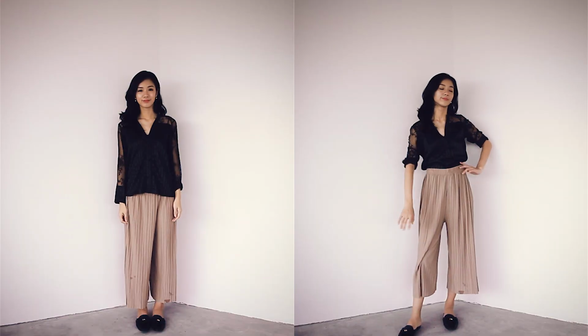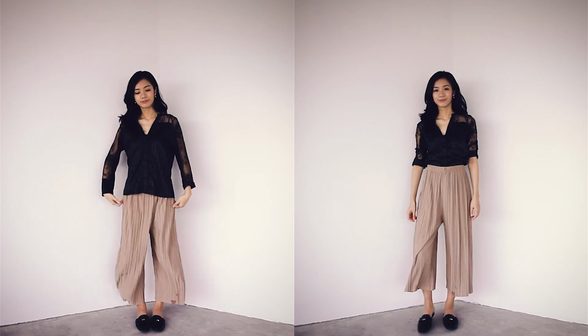Because I know that a lot of times my friends who wear culottes will find themselves looking very auntie, but there's actually tips and tricks on how you can style a pair of culottes and you can actually make yourself look very sophisticated and in comfort at the same time. So the first tip I would give is to wear your culottes high-waisted.